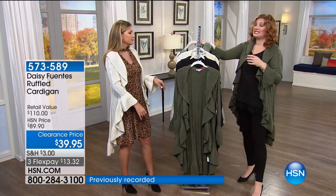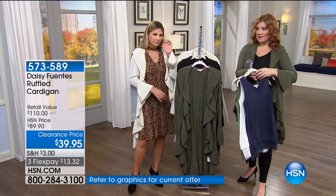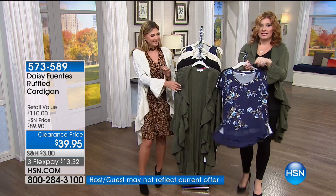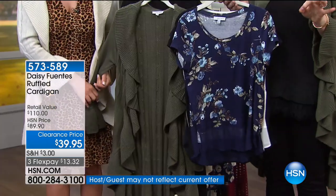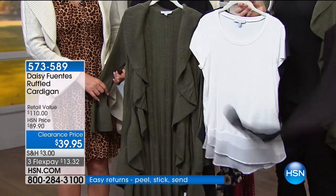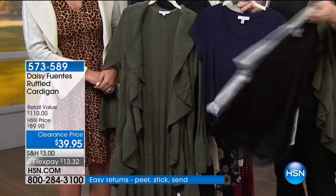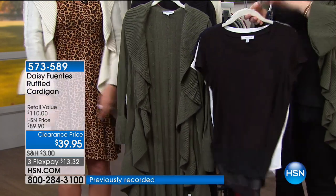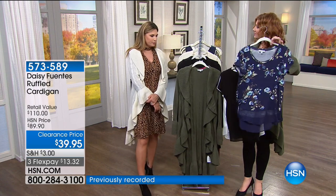We'll give you an item number in a moment if you are still in the ordering process. Let me just pop these back up so I don't confuse anyone. The item number for the chiffon top is 009340. We've got it in the beautiful floral, in black, in that off-white ivory, and in navy. These are great layering pieces to work with all of the cardigans.